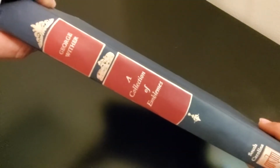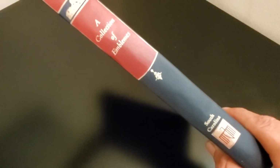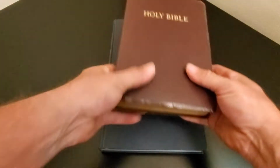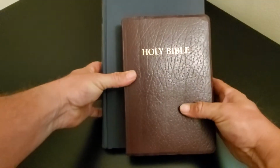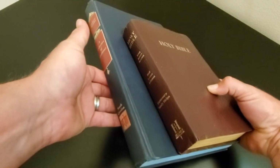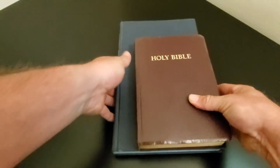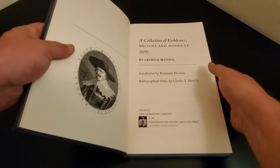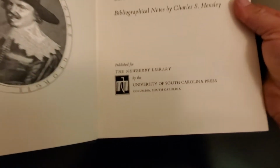The first I chose is this George Wither collection of emblems. This is a facsimile. Now, to give some context about the size, here's my regular size Bible. So it is fairly oversized for a book, but that's just the size of the facsimile. This is done by the University of South Carolina Press, published for the Newberry Library.